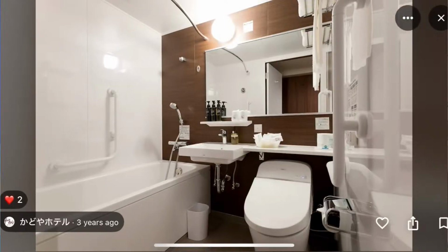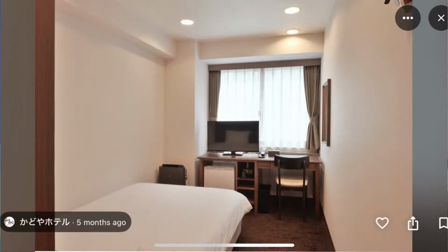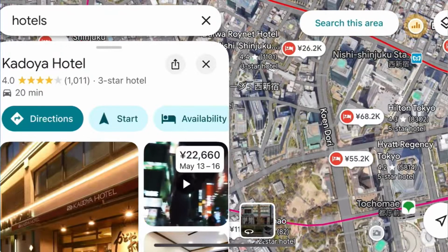I like the accessibility, and a lot of the hotels are starting to really include that and promote that. But this hotel, again, this is an area where there's a lot of conventions and business. That's what a typical Japanese business hotel room looks like. Desk, bed, TV. That's $170, $160 in that area.